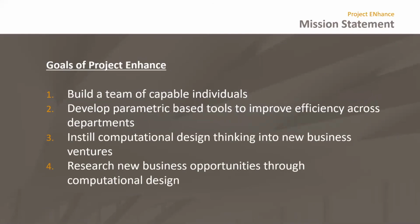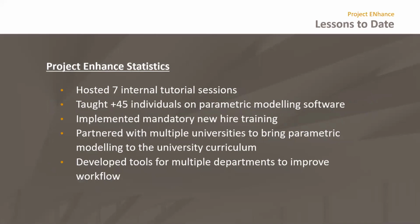So we wanted to build a team of people that knew how to use these tools. We wanted to develop a set of parametric tools to improve the efficiency across our departments. We wanted to instill computational design thinking in any new initiative that we started, so that way we were starting off from a good footing. And then we also wanted to research new business opportunities with these tools.